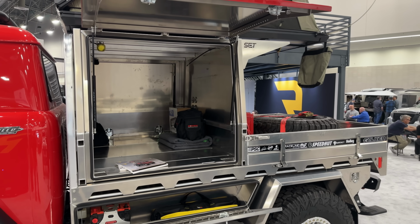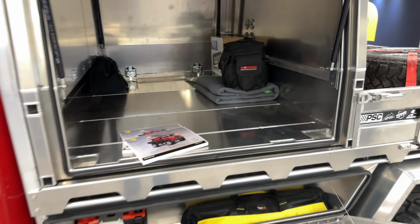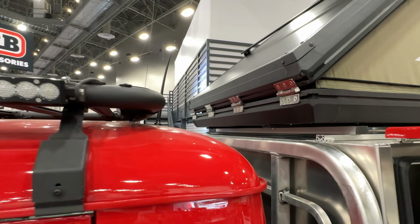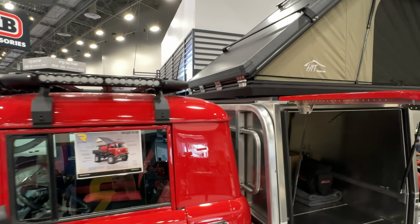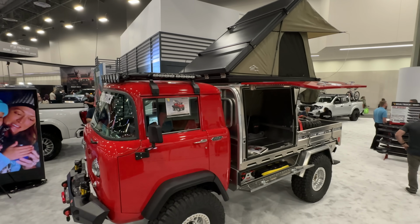There's plenty of storage in the back with that great aluminum flatbed. We got some enclosed storage on there and the rooftop tent up top for when you get a little tired. Now, we're gonna keep making our way around the show and check out some more great Jeep builds here in the West Hall. So we're here at the Crown Automotive booth.